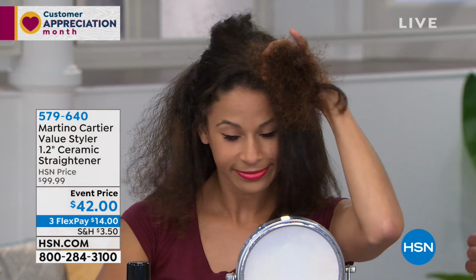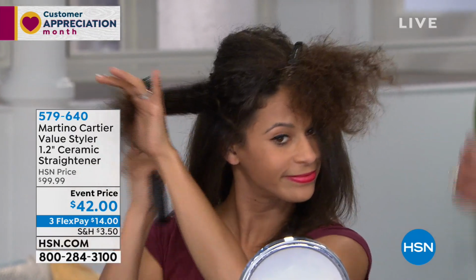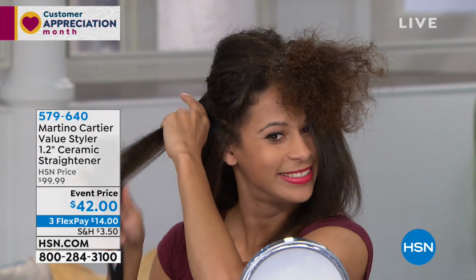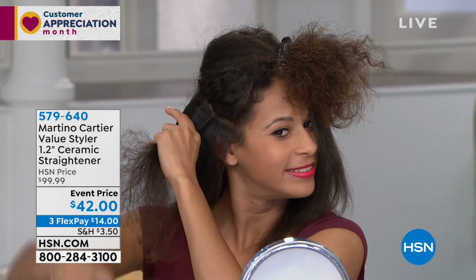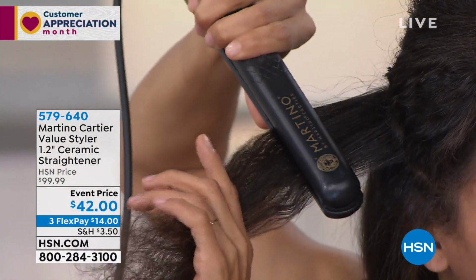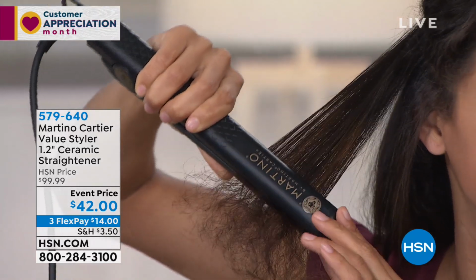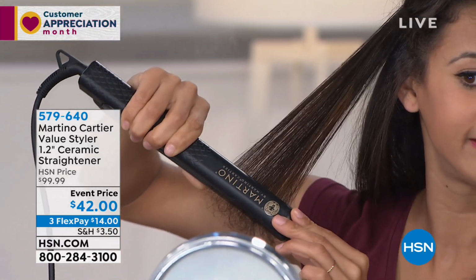Well, Martino, isn't it true that most of the damage we do as women comes from the different stylers we're using? Number 1, heat. Number 2, color. Number 3, not getting enough haircuts. Really? Yep, absolutely. I never knew number 3. I knew that coloring and heat were, but the reality is, myself, and you probably at home are thinking the same thing: how would I know if I saw something that said ceramic that it wasn't, you know, a better alternative?